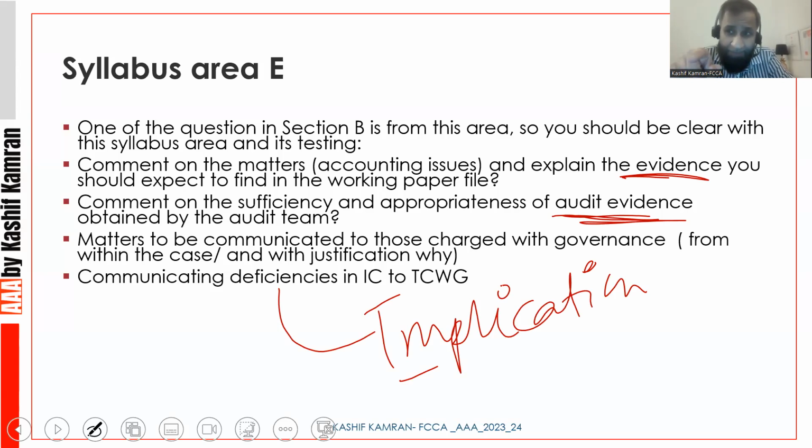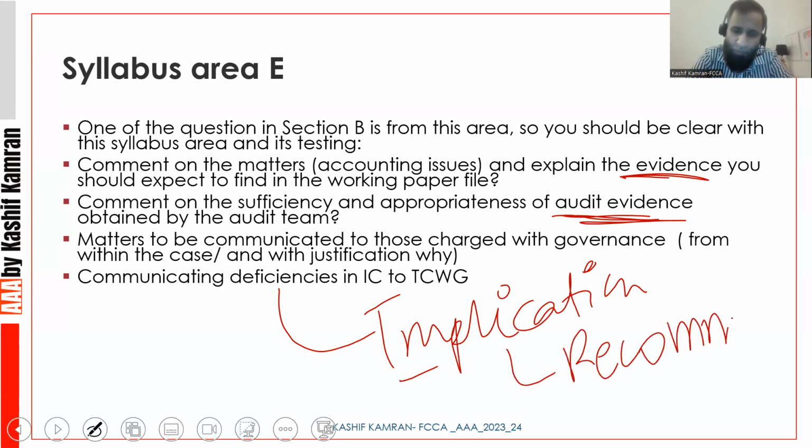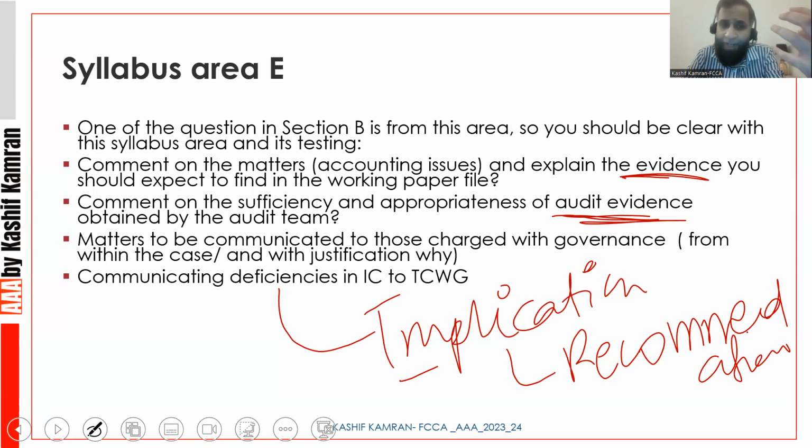The implication is what will happen to the business if the deficiency is not resolved, and then the recommendation. As an auditor, you will also give a recommendation to TCWG on how they can overcome this deficiency. So this is what you communicate to TCWG: the implication of the deficiency and the recommendation. The deficiency will be given in the exam paper, but you need to add the implication and recommendation. Is that clear to all of you? So please ensure you read through these articles.